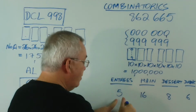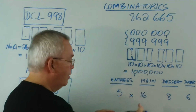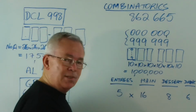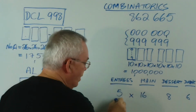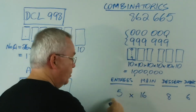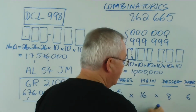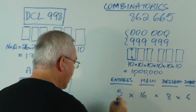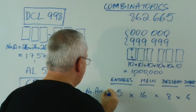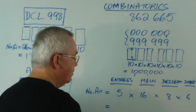So I would end up having 5 times 16 combinations or arrangements of them. I shouldn't use those words interchangeably, because for mathematicians they mean something different. So let's keep with arrangements. For the first entree, I could have any one of those 16. For the second one, any one of those 16, and so forth. So 5 times 16, that's 80 meals already. Times 8 desserts, multiplied by 6. So the number of arrangements is this.